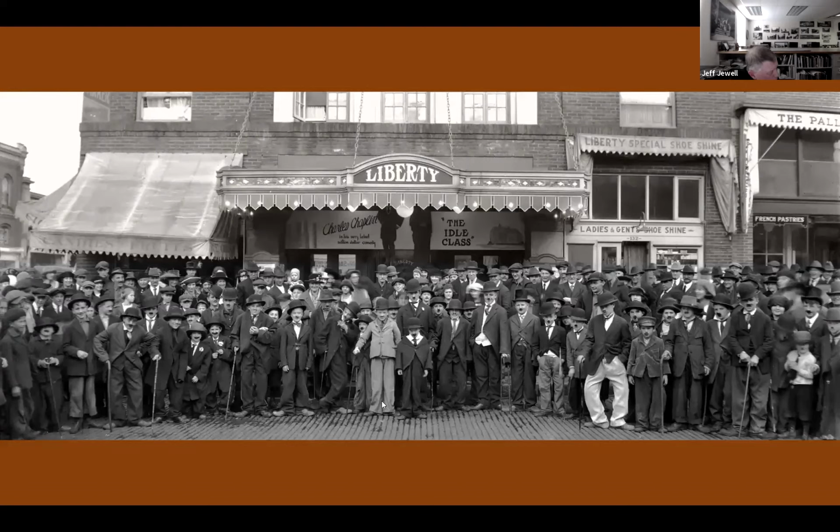Sanderson's most famous photo is this one of a Charlie Chaplin lookalike contest from November 6, 1921, in front of the Liberty Theater. Kids who dressed up as Charlie Chaplin could get free admission to Chaplin's latest movie, The Idle Class. Now, this photo has been used in all sorts of ways, in film and magazines and books. There's been a crossword puzzle. There's all kinds of things. It's probably his most iconic image, obviously because it's associated with Charlie Chaplin.